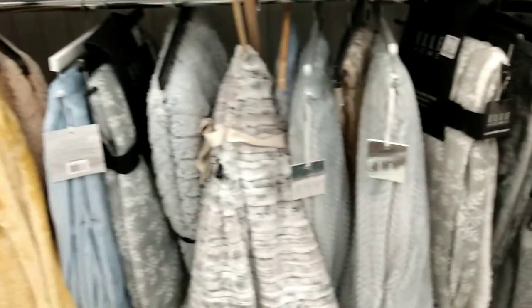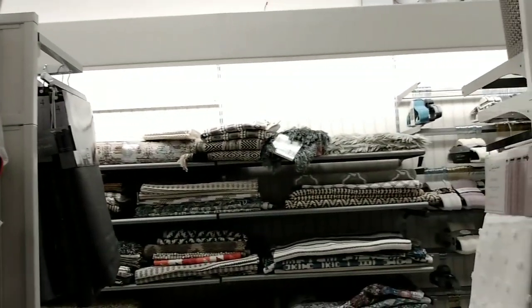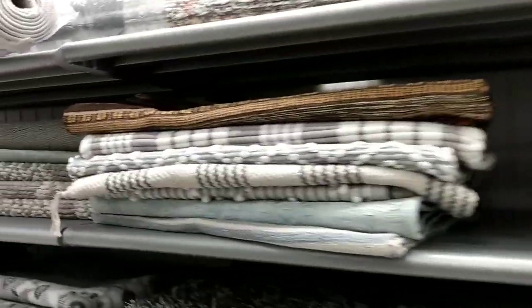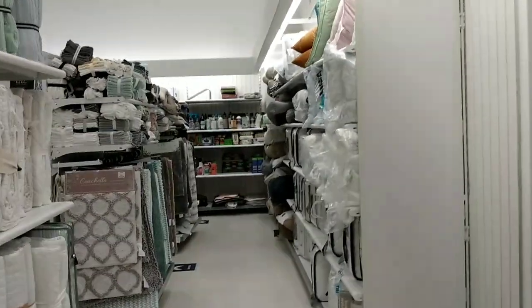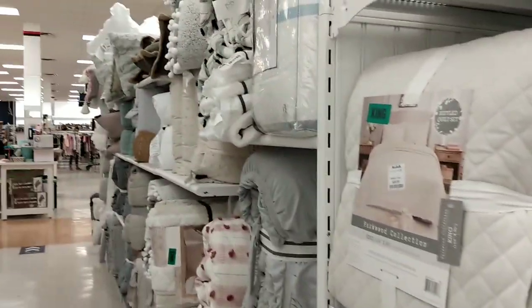Beautiful. You have no excuse why you cannot decorate your house on a budget. Like Marshalls has everything that you need, aisle for aisle. Go down every aisle. Look at the blankets. Look at the rugs. Oh my goodness. I need to go back. That little planted one. Oh, that was so cute.